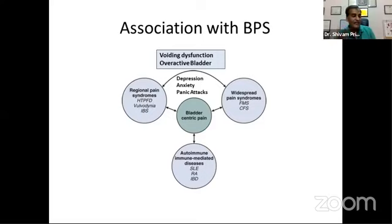So these are a few facts, and almost 2/3 of these patients may have interstitial cystitis and endometriosis coexisting. So they may coexist together. And researchers have also shown that endometriosis can lead to interstitial cystitis. So these are a few facts about these two conditions. What would be the message, sir?